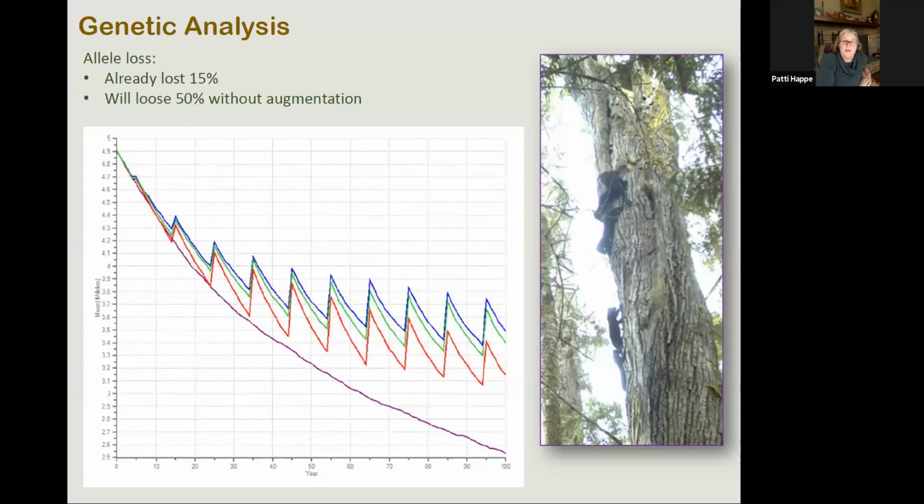And they came back with an analysis that said, yes, we've already lost 15% of the genetic diversity of the founders of the animals that we released. And if we don't do something, in 100 years, we will have lost half the genetic diversity in the fisher population on the Olympic Peninsula, which is concerning.